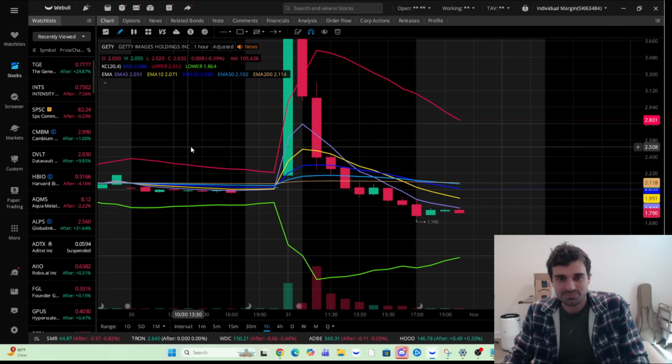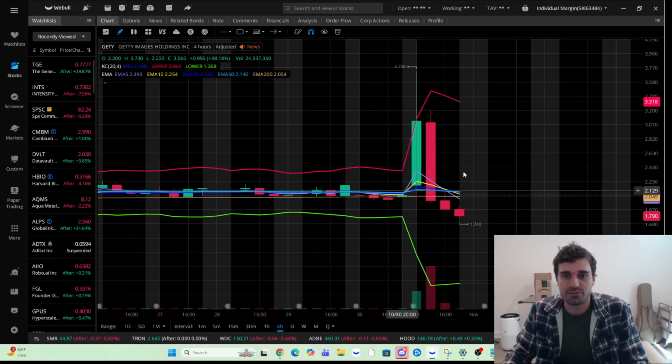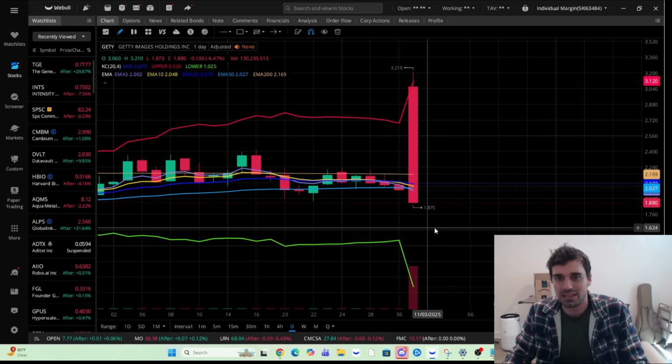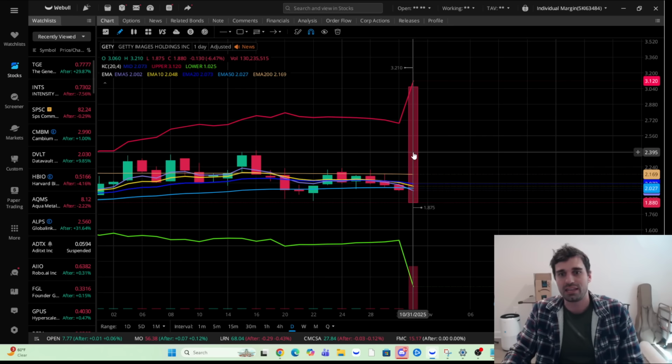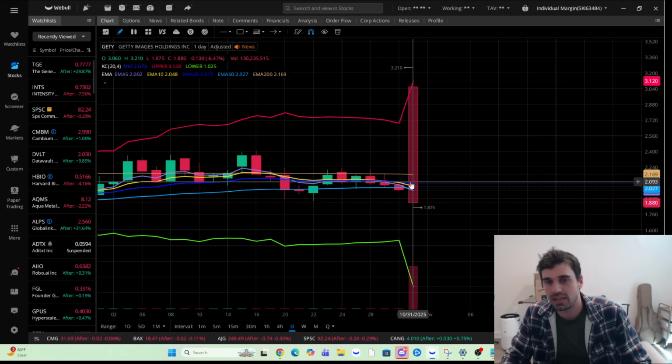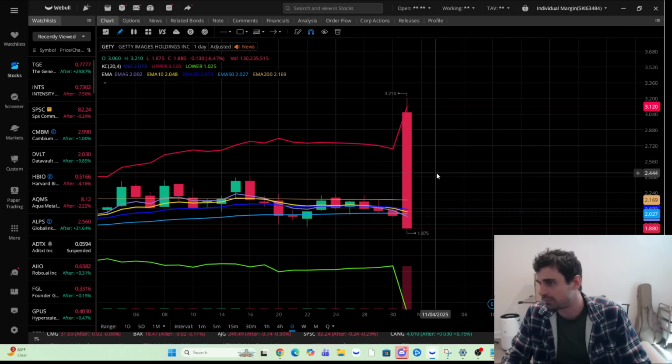But as you can see, this one just did not perform well. As you can see, I don't like anything about it. It hit this upper band. It is a dud. Your stop loss should have been hit, and just move on from it. It had no volume, and then it randomly has volume. And this is what you call a pump and dump.